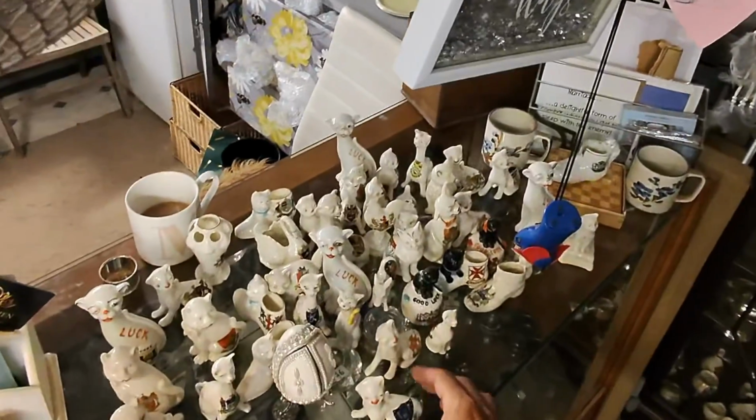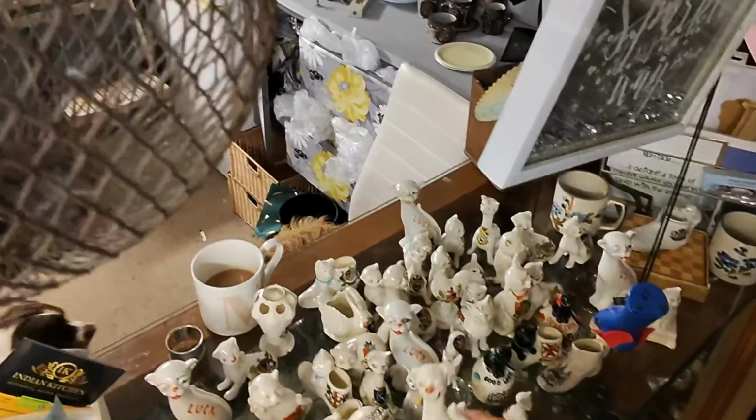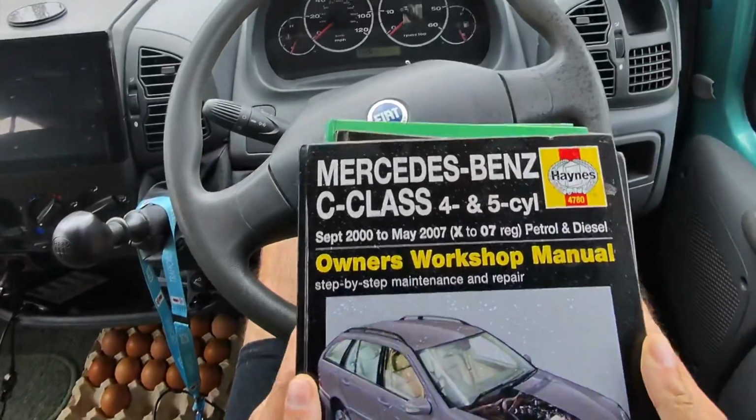And a lucky cat. Evesham. That one looks a bit stoned. Hello, doggy. Well, in the end, all we bought was these.